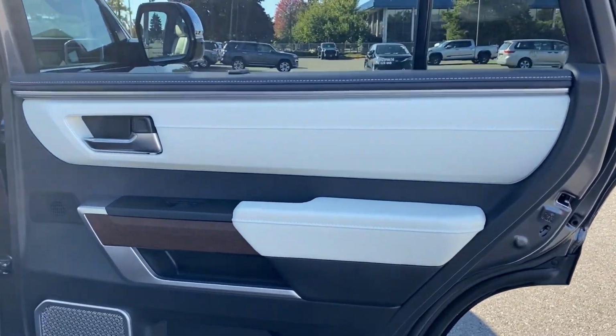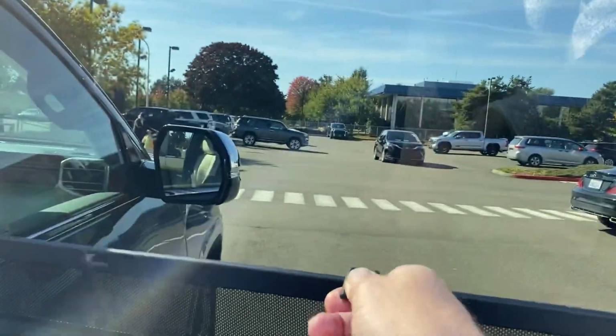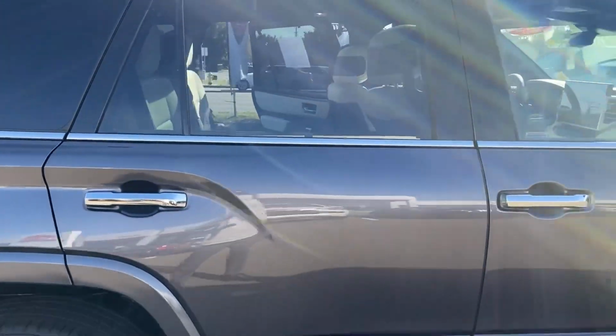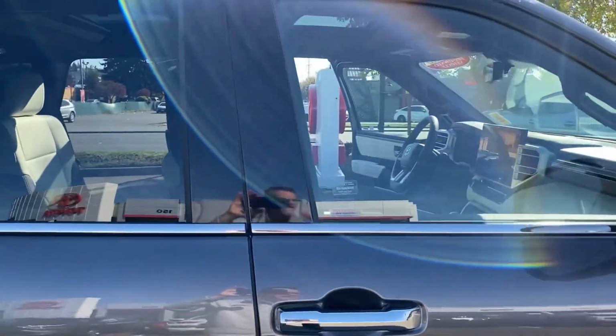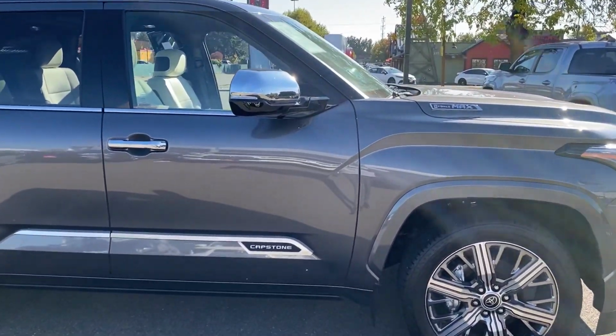Here's the door panel for the rear door on the passenger side. Toyota has put in the sunshades as well. So you just hook those up. It's really nice. You don't have to get an aftermarket sunshade to drape over the whole door or over the window. Have you ever seen those? You're driving down the road and it looks like somebody's got a black garbage bag hanging over their window. It's really just a sunshade that they bought at the auto parts store, or the Costco.